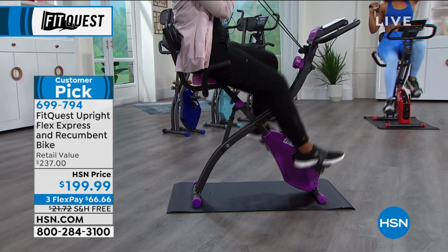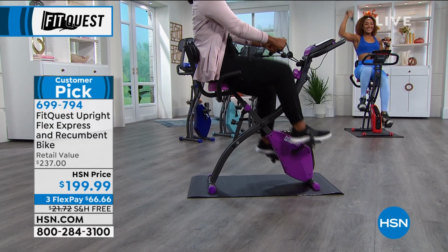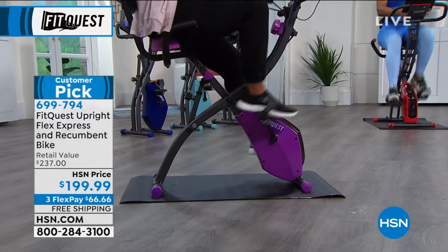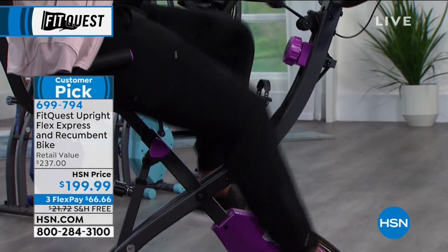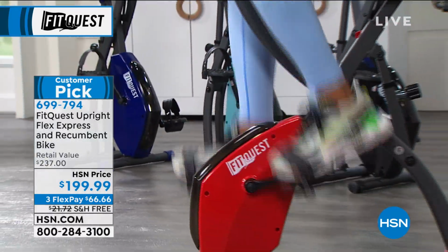We have resistance bands right here for you that you're going to be able to get your core in. You're going to get your biceps, your triceps, your shoulders, your chest, any and every part of your upper body, as well as training your legs with the pedals. It's great, all at the same time. And so you're getting your full body workout in a fraction of the time. You're doing it at home when you feel comfortable on your bike.